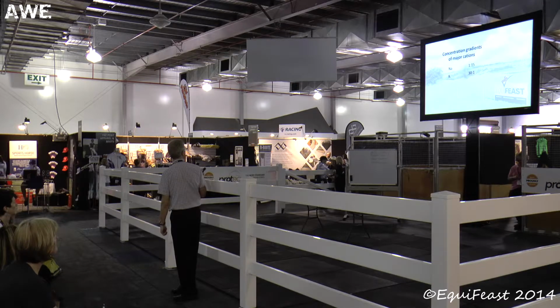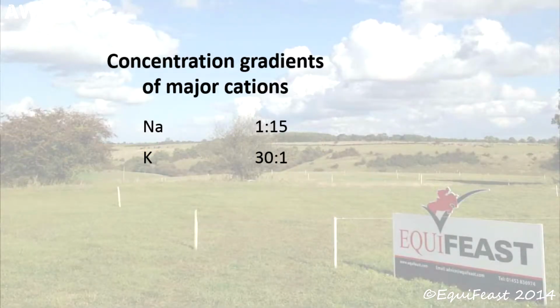Oh, sorry. I showed these figures yesterday. We're now looking at the amount of certain minerals inside the cell versus the amount outside the cell, just in the fluid around the cell. So sodium, I don't know why we call it Na? Natrium, thank you. There's 15 times more sodium outside the cell than inside the cell. Potassium, kalium, there's 30 times more inside the cell than outside the cell.